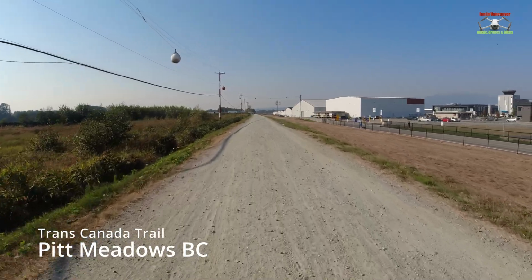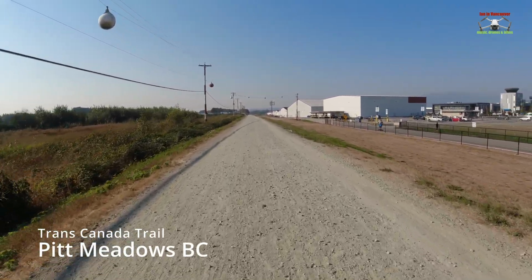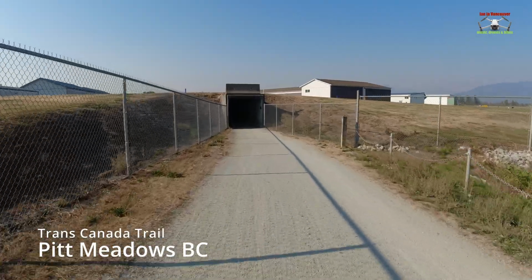And then you take a little tunnel that takes you actually under one of the airport runways, which is pretty cool.